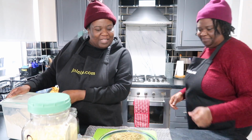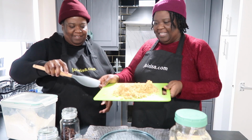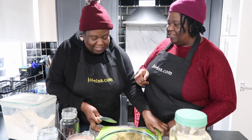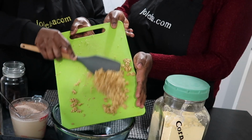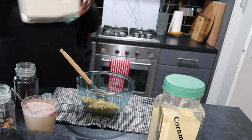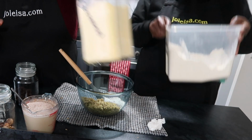Right, now we're ready to put all the components together. So cornmeal, a little bit of flour, the potato, and this is the coconut milk, very spiced up. Salt, nutmeg, cinnamon. Just to help bind it. I'm using wholemeal. Wholemeal, healthier.